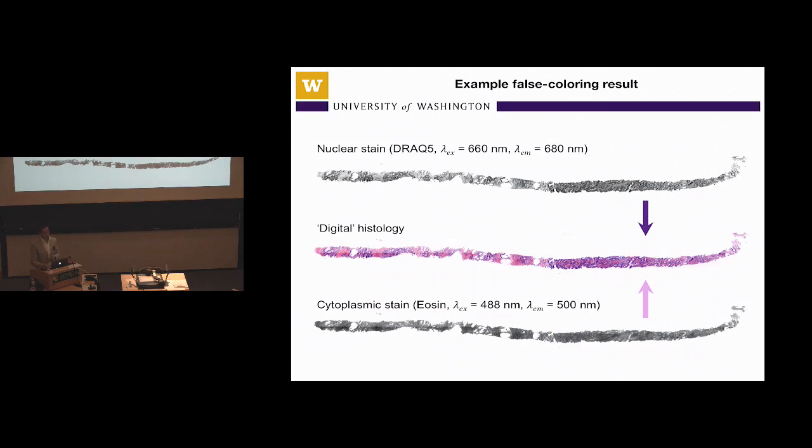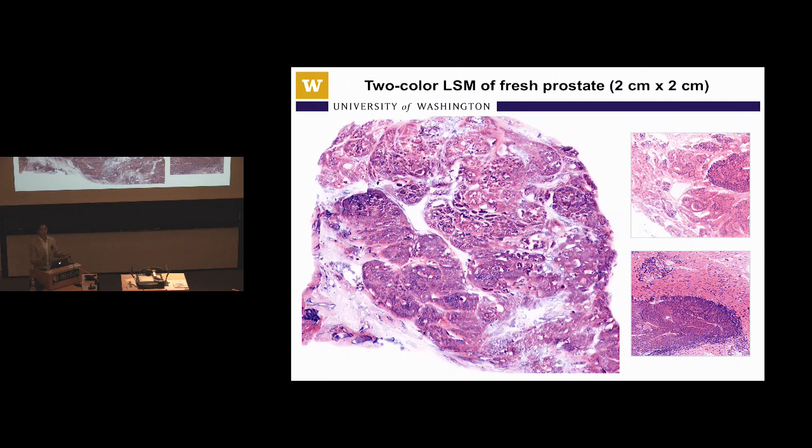So next, we wanted to simulate H&E, so we used a nuclear stain known as DRAQ5 at 1 wavelength. It's a fluorescent dye. And then it turns out eosin fluoresces already, so we can stick with eosin, image those 2 color channels, and then false color them to create something that looks like H&E. This is an example of prostate, about 2 by 2 centimeters. If you zoom in, you can see the cellular nuclei quite clearly.